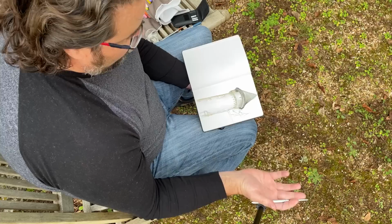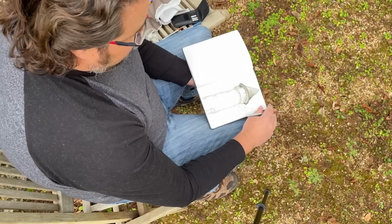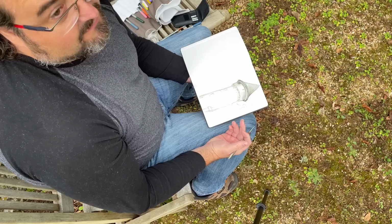As I say, the paper has a lot to do with it. You can see this paper isn't warping at all. It's really super smooth. And I can just keep adding water to it all day long, and it works great. So hats off to Karst. They make a really, really good product.